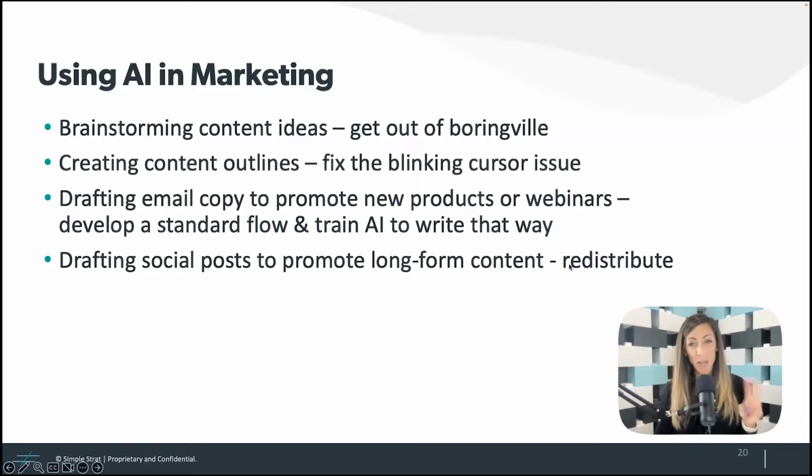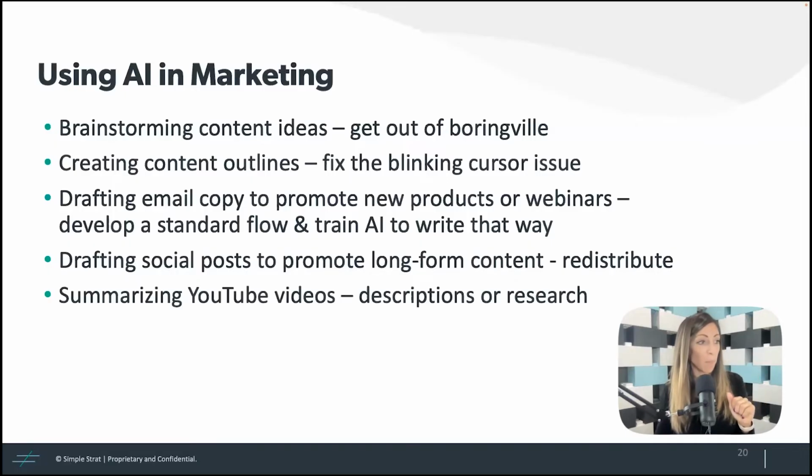Drafting social posts. We'll look at a couple of tools. I'm really picky with social posts. I mean, really picky. And the biggest thing I'm noticing today is when I'm on social and I'm a very social, savvy person, I can pick out something written by AI versus written by a human. So these, in my opinion, still need lots of editing. But again, I'll let you be the judge of that.